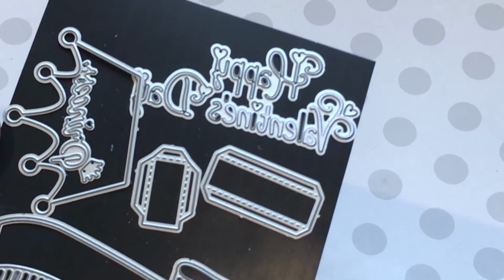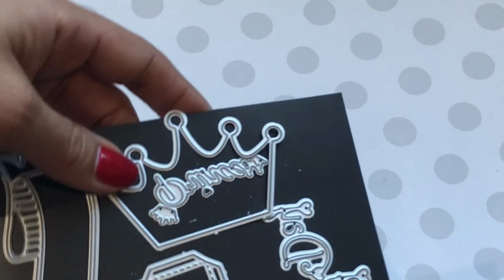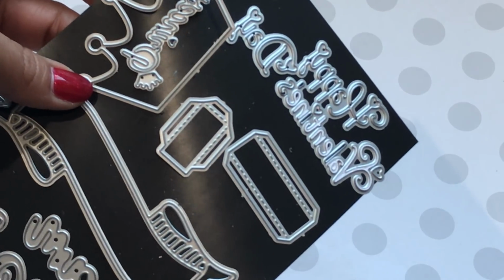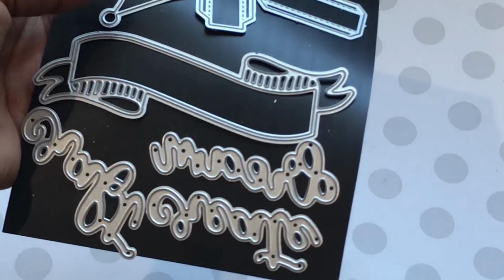I picked up a Happy Valentine's Day die, this one right here. And this die right here is a little crown, and it has the word princess, and it comes with these two dies, which actually creates a very tiny treat box. It's absolutely adorable, but it is very small.